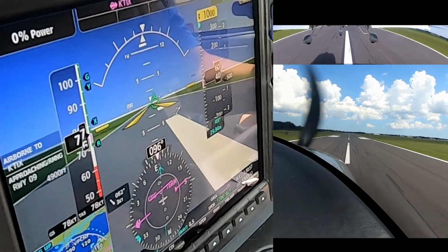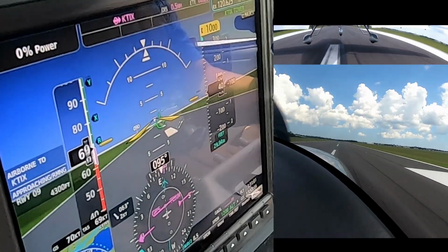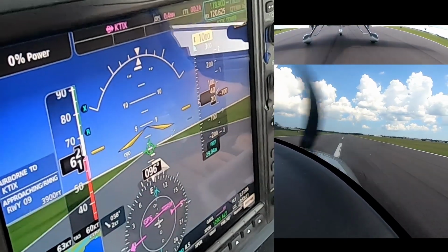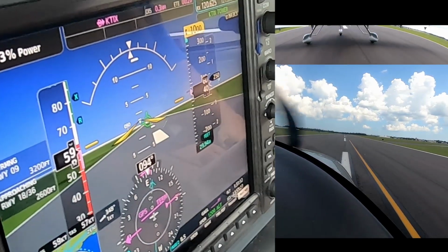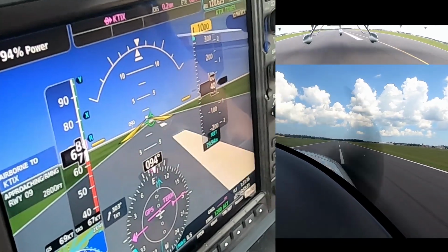Right there. You let it come up too early. I let it come up too early, yep. Fine landing. Had you kept it down a little bit longer, we would have landed shorter. Yep. Rotate.